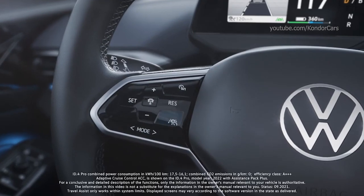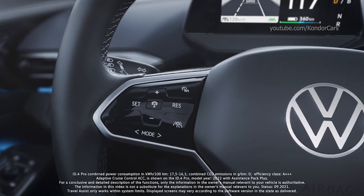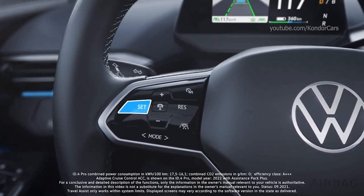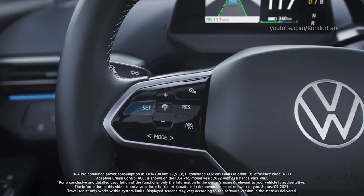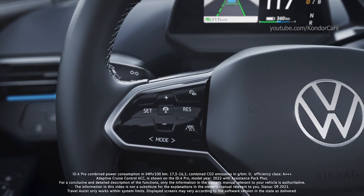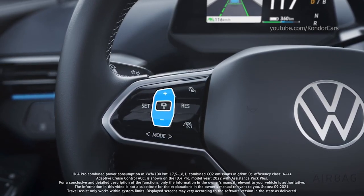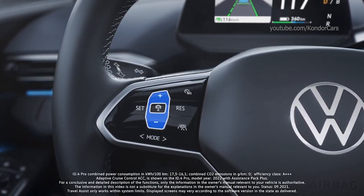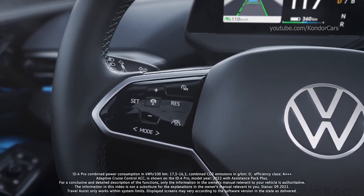Use the Travel Assist button to toggle between ACC and Travel Assist. To start, press the Set button while driving. The system stores the current speed and keeps the preset distance. Press lightly on the plus-minus buttons to adjust your speed in 1 km per hour increments. For 10 km per hour increments, press the plus minus buttons firmly or perform a vertical swipe.